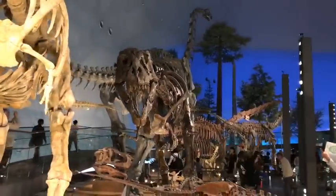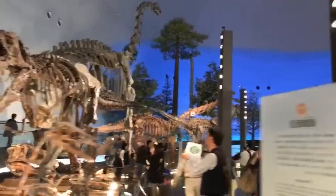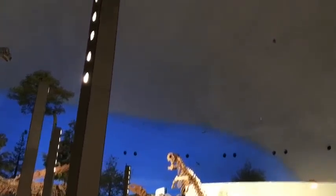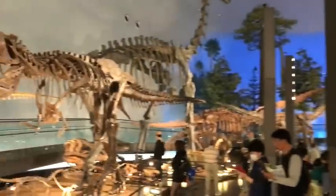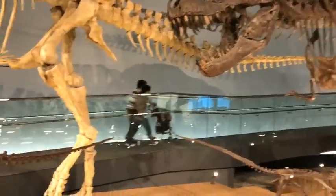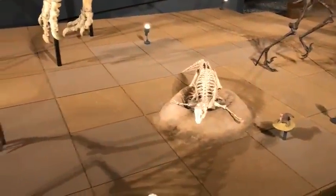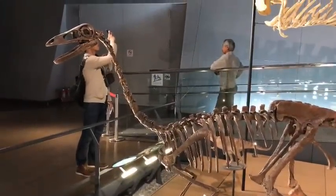Fukui did a really excellent job of setting up this museum. You can see in the center is this massive dome, and it just makes the air, the sound, so much cooler. It's definitely better than the Natural History Museum in New York City, which has dinosaurs as well, but not anything like this. This was built more recently.